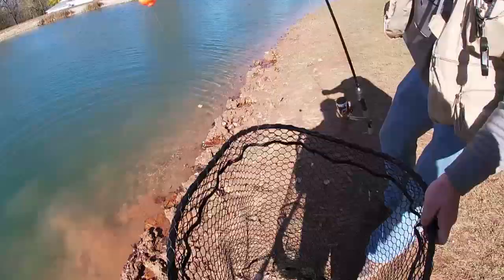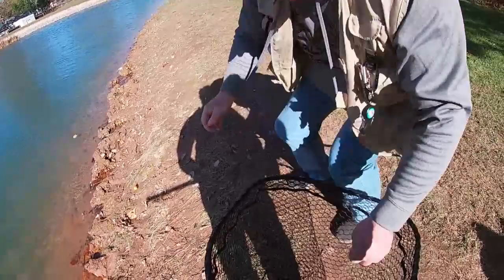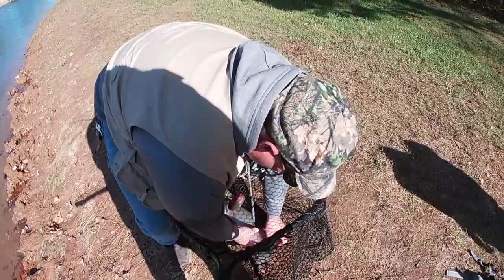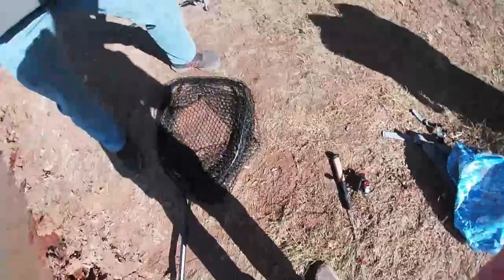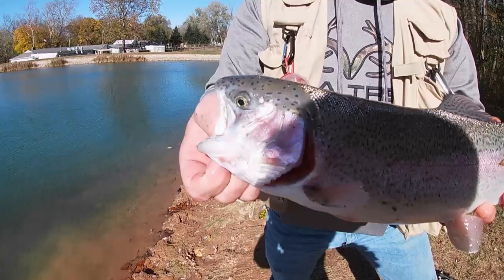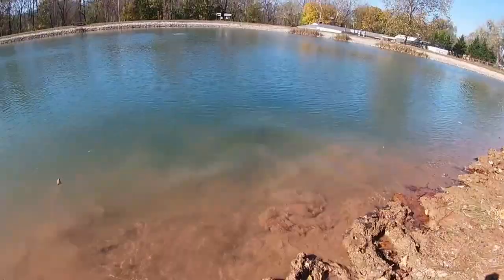Another big fatty. Hold him up for the camera, if I can get him slippery. Foss with a big old girl. Get her back in the water. There she goes.